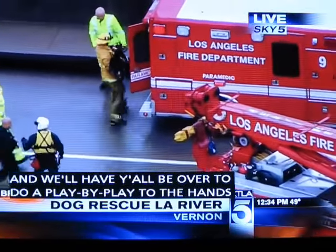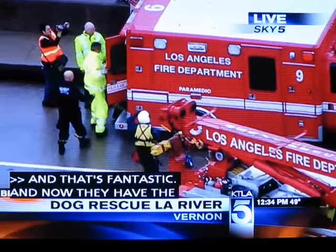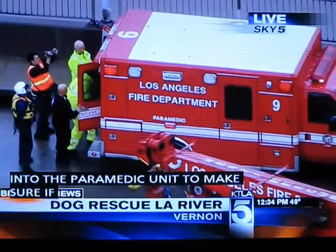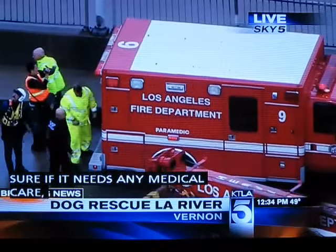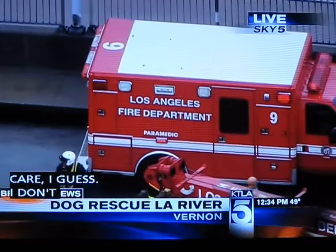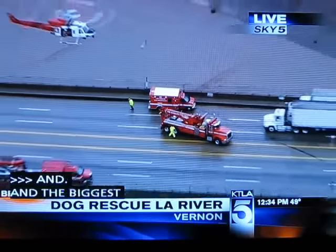And now they've got the dog, and they're literally taking the dog into the paramedic unit to make sure if it needs any medical care, I guess. I don't know if... You guys don't have veterinarians who you travel around with, do you, Steve? We don't have any veterinarians, but I'm sure the biggest thing is we're talking about the human beings and how to survive if you were in the water.